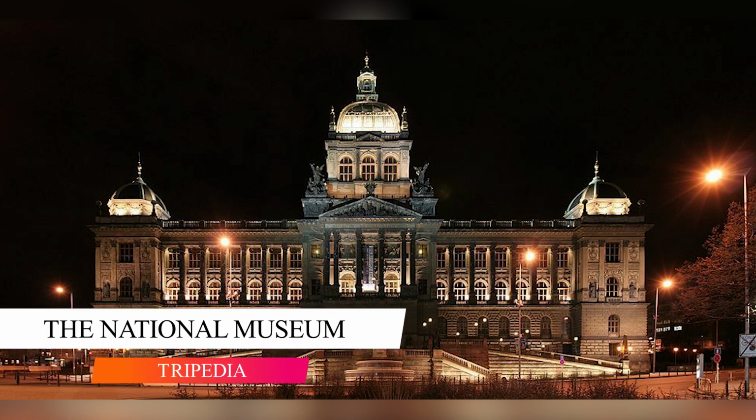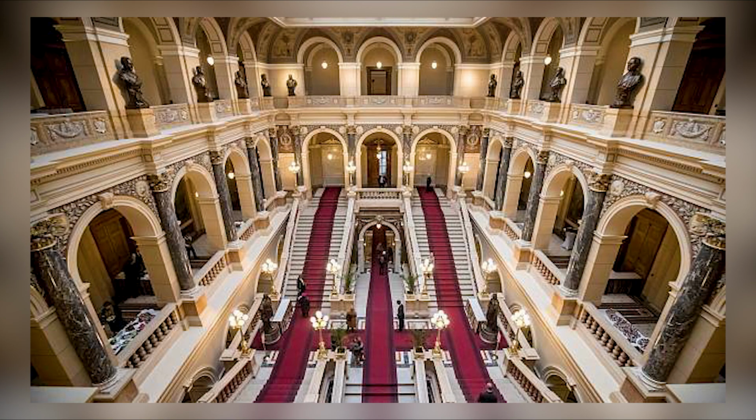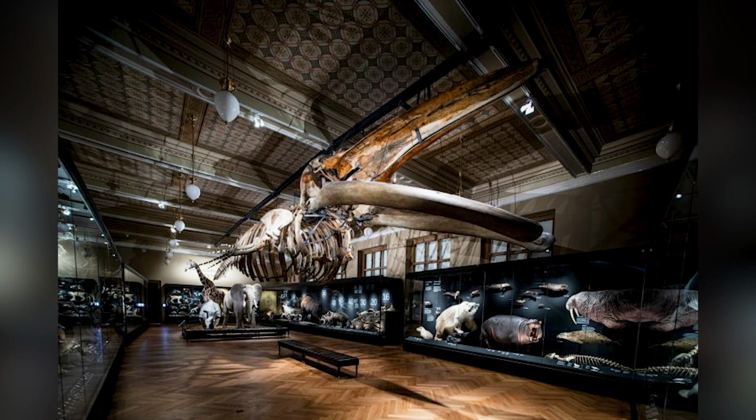The National Museum. The National Museum has many important items from many fields, such as zoology, anthropology, archaeology, and mineralogy. It was recently remodeled after being closed for 7 years. It is yet another well-known spot for tourists to see in Prague.